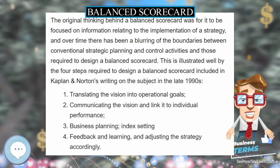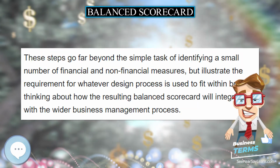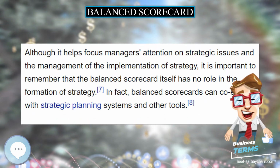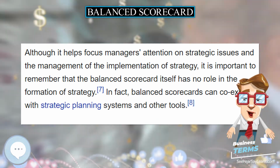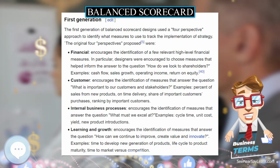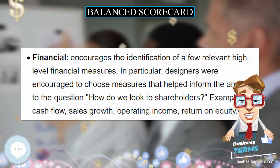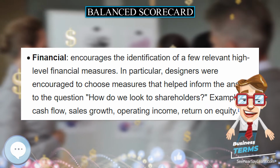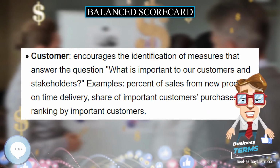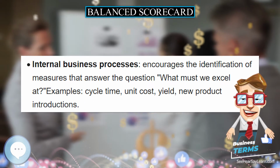Design of a balanced scorecard is about the identification of a small number of financial and non-financial measures and attaching targets to them, so that when they are reviewed it is possible to determine whether current performance meets expectations. By alerting managers to areas where performance deviates from expectations, they can be encouraged to focus their attention on these areas, and hopefully as a result trigger improved performance within the part of the organization they lead.